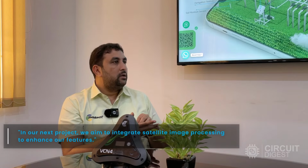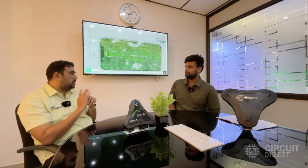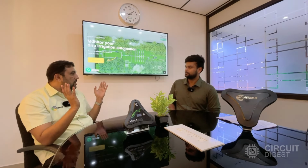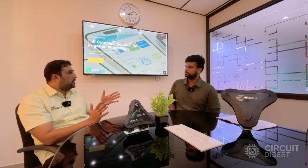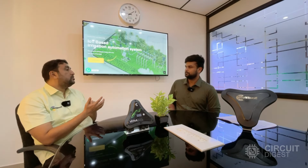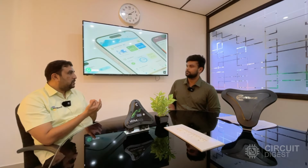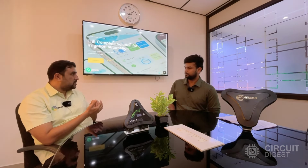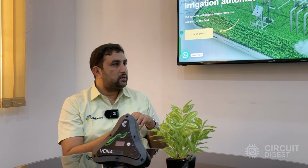We want to keep on adding flavors to the product. Now in our next pipeline, we are going to integrate satellite image processing. We are going to remove the sensors, but the challenge is the area of the grown crop should be more than 10-15 acres. If the farmer is growing 200 acres of banana, it is very easy to collect the satellite image, and based on that we can give predictions. Within the next 10 days this insect is going to affect your field, and in this particular patch there is water stress. Like that, the study has already started. It will be launched within the next 1 year.